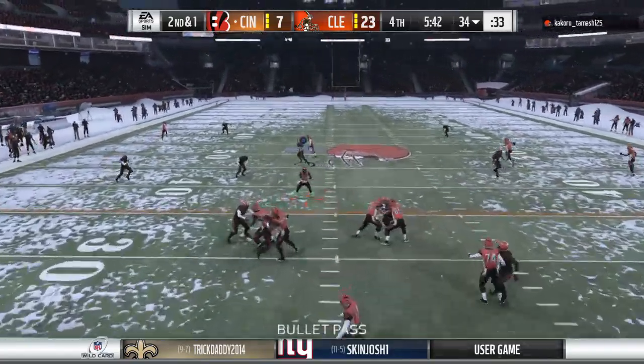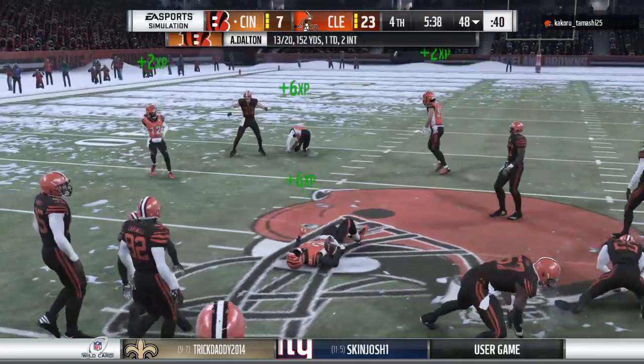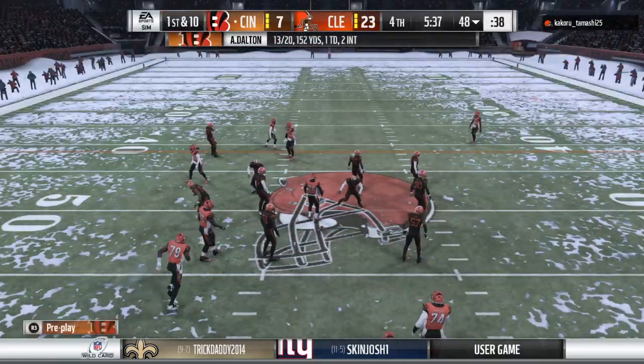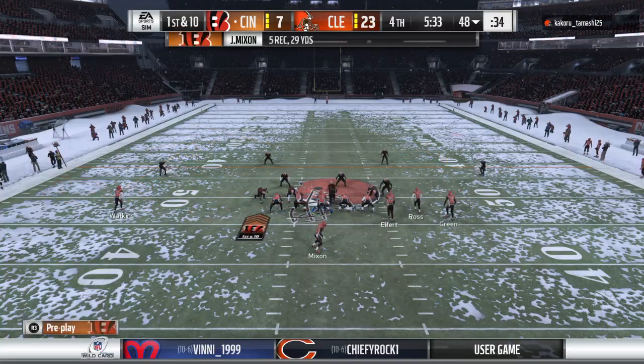Passing, it's Dalton. Dumps it off to Mixon. And able to get this one across the 45 before he's brought down. That one good for 15, and the Bengals get a first down.